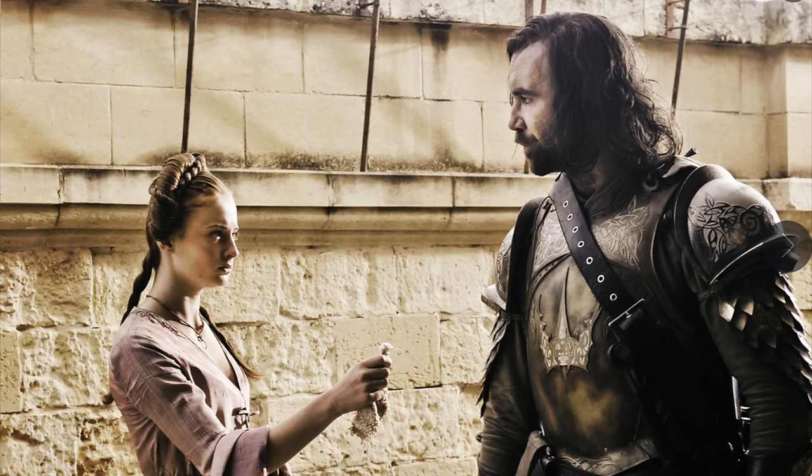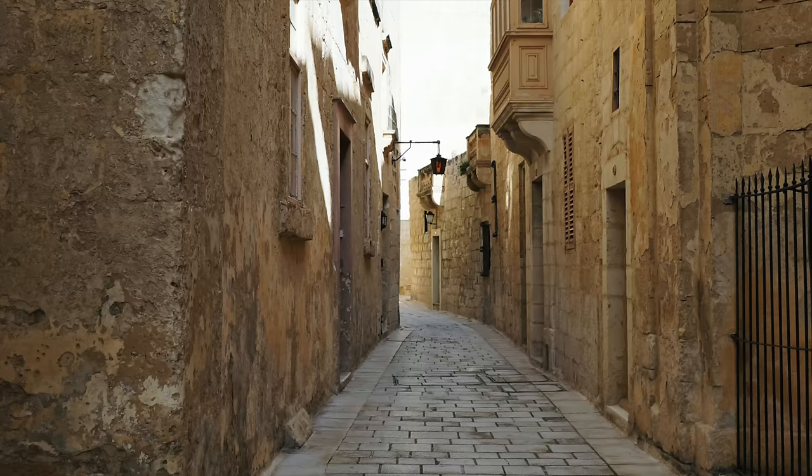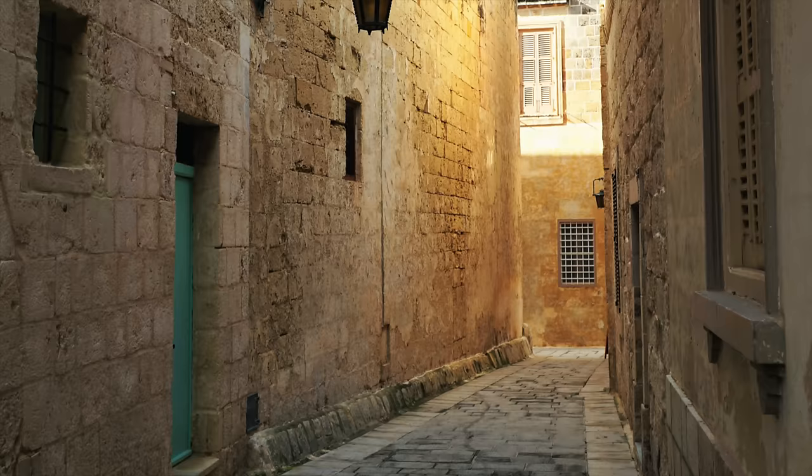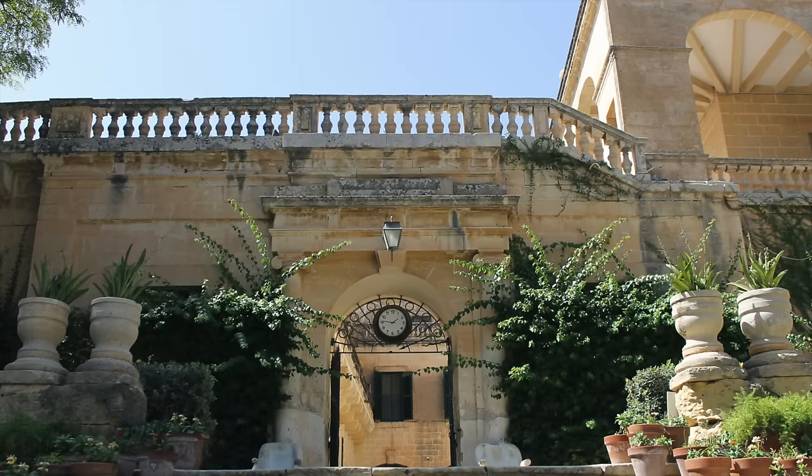Now, the filming was concentrated in the ancient capital of Medina, which is actually a landlocked city, while King's Landing is supposed to be on the coast. So all the shots they used were really tight shots. They're supposed to be kind of like the alleyways of the city, while the coastal shots of King's Landing were all filmed in Dubrovnik. However, they did use the San Anton Palace, the modern home for Malta's president, as the Red Keep.